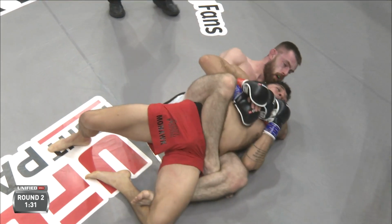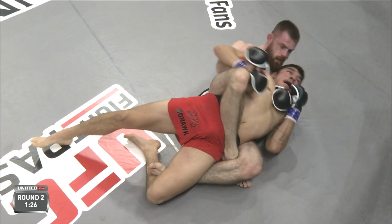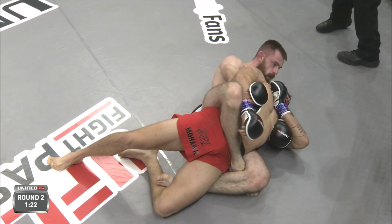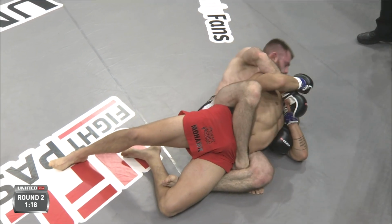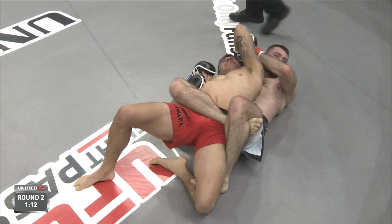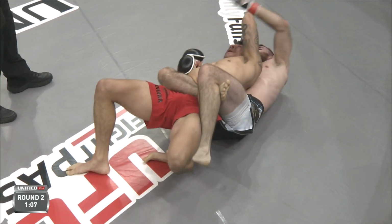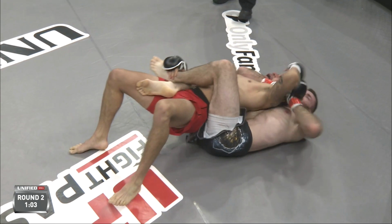A nice little body triangle there. Henhawk trying to step over and cause that pressure, but Leo Bonin not really concerned and looking to continue to work from here. He's doing a good job of trying to work, but he has that left arm trapped, and he needs to get that arm free. He needs to switch his opponent over to the other side and really have that control. That knee probably doesn't look like it's in a fun position right now. There we go, body triangle back to hooks.